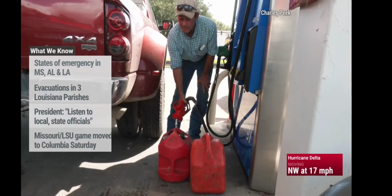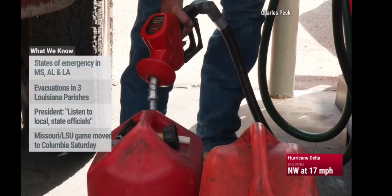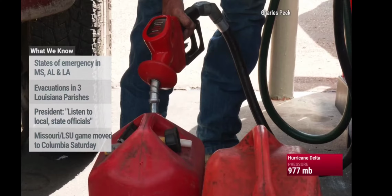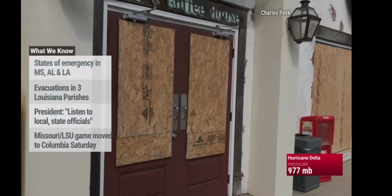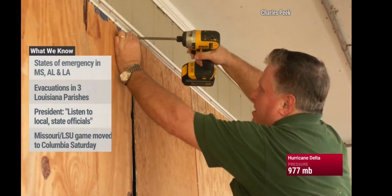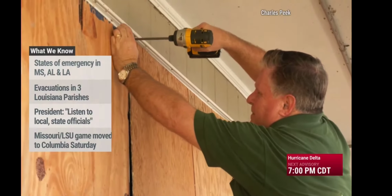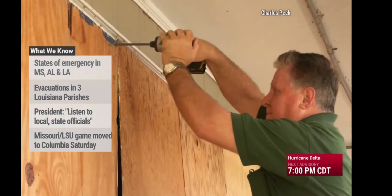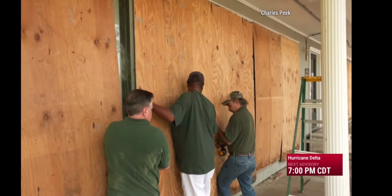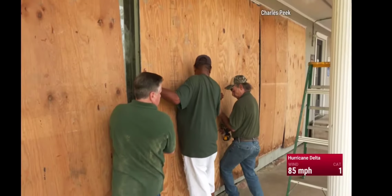In Louisiana, mandatory evacuations are in place in Calcasieu, Cameron, and Vermilion parishes. The president was briefed today on the storm. He's asking Gulf Coast residents to pay close attention to what their state officials are asking them to do. And the Missouri LSU game will move to Columbia, Missouri to get out of Delta's path. Louisiana Ragin' Cajuns have also postponed their game that was scheduled to be in Lafayette on Saturday.